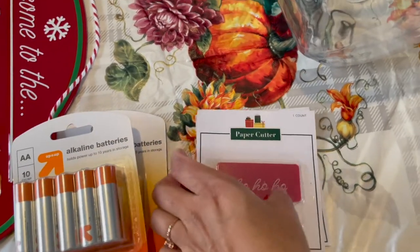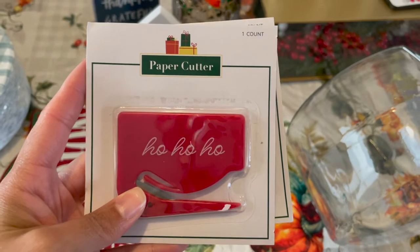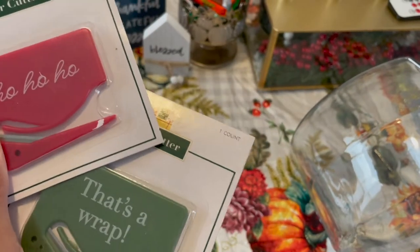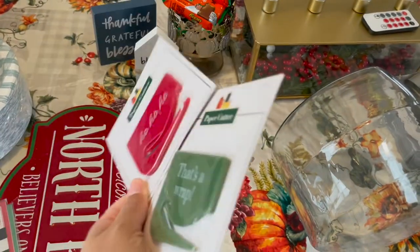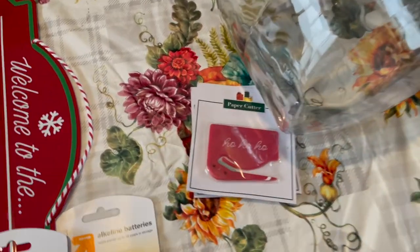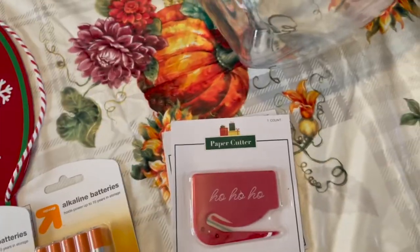So I thought these were really, really cool. They're the wrapping paper cutters, and I was like, holy moly. So I got two of them for when my fiance and I are wrapping at the same time, or just so we don't lose them. I'll probably end up picking up a little bit more, and those were in the bullseye dollar spot.